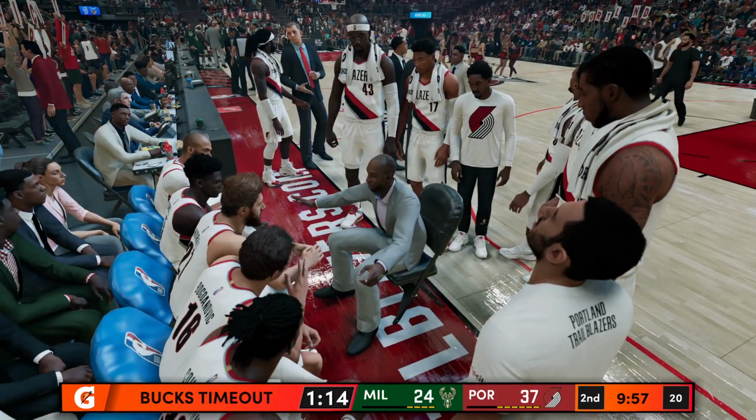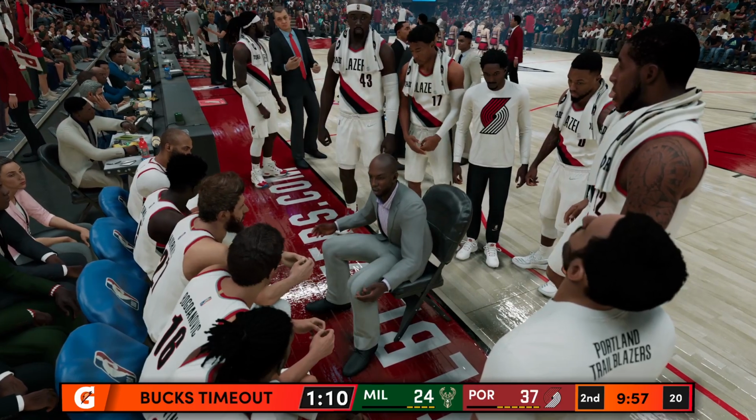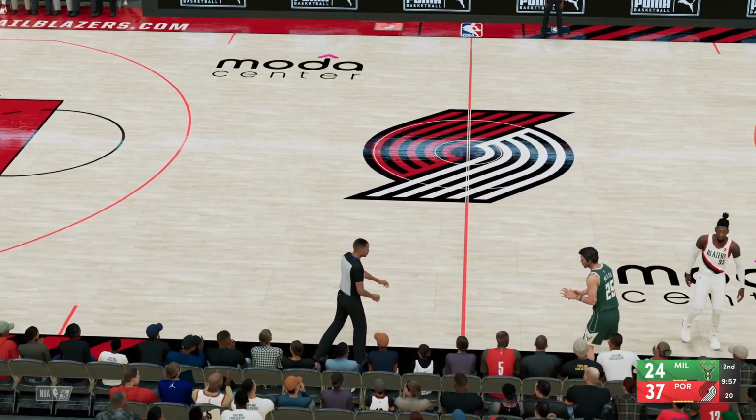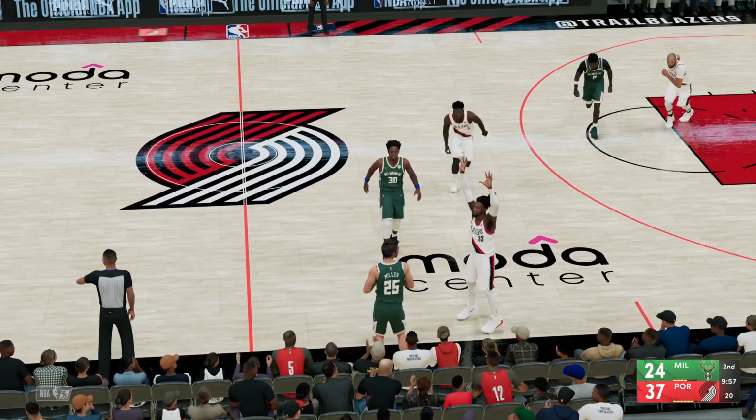The loudest and craziest fans get a free t-shirt. Let's see it. And the Bucks with some changes. Lopez comes in for Powell, and Middleton subbed in for Pat Connaughton. For your Blazer dancers.